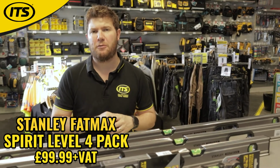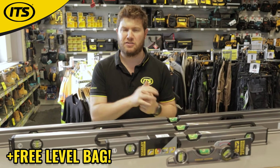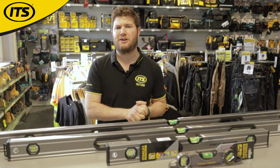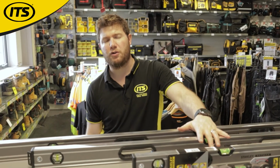And during the September sale, we'll throw you in a completely free of charge Stanley FatMax level bag as well, just to sweeten the deal a bit more. All in, you're going to be saving around £75 on that. Great deal there. All of this for just $99.99 plus the VAT. Check this deal and many more out over its.co.uk right now.